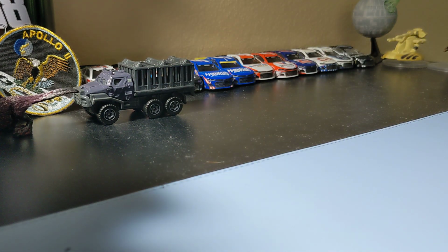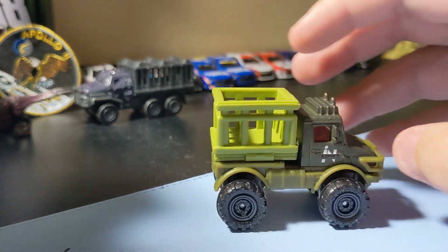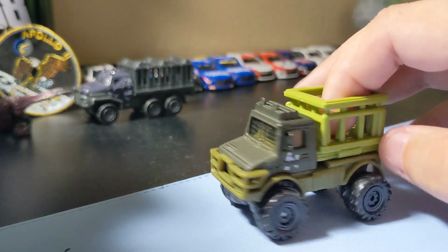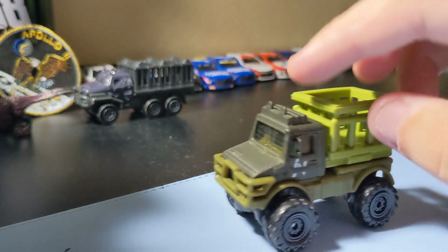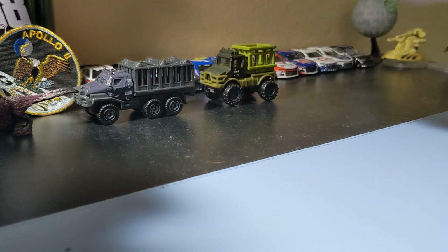Next up is the Unimog from Lost World. Always a cool truck. So I'm glad I got this one. It's a cool Unimog to find, so that one's cool.